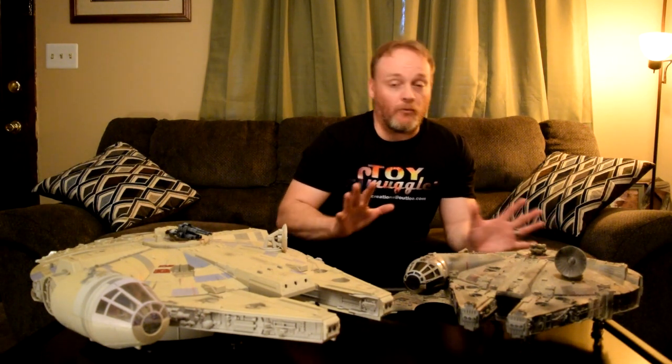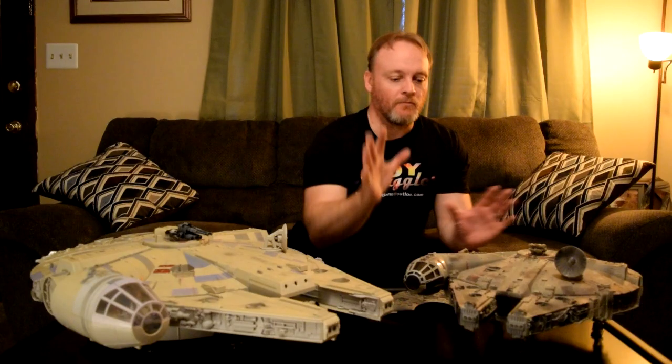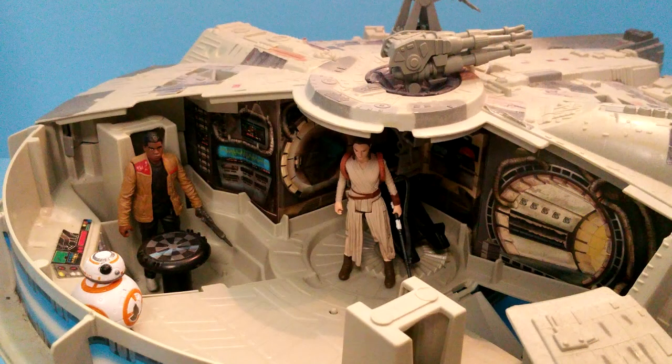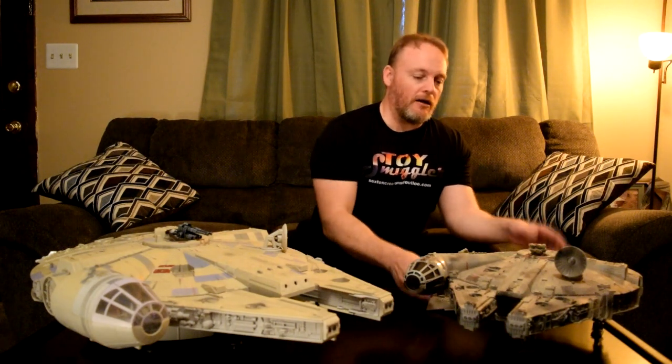And I wish during The Force Awakens, instead of making that god-awful Millennium Falcon with the Nerf launcher that flips out of the top of it, I wish they would have gone back to this old mold and reused that for The Force Awakens, and let it come with that cloth covering tarp thing. It would have been a lot better than what they did come out with. But all in all, this is a great ship.